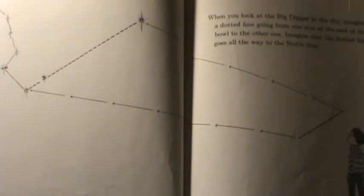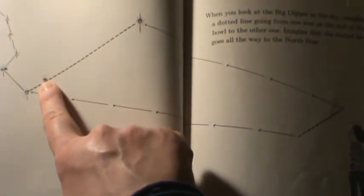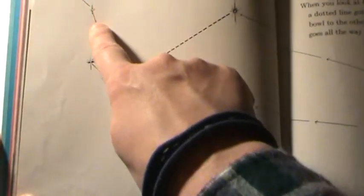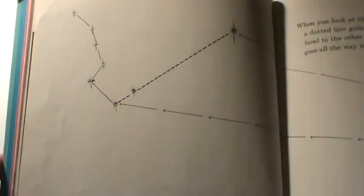When you look at the Big Dipper in the sky, imagine a dotted line going from one star at the end of the bowl to the other. Now imagine the dotted line goes all the way to the North Star. What season, if this is the Big Dipper, what season do you think that would be? And why?